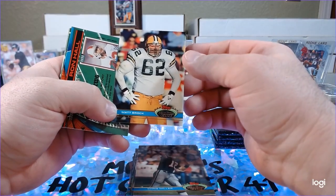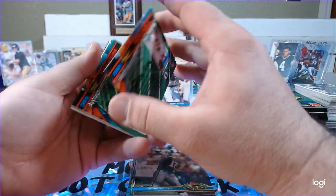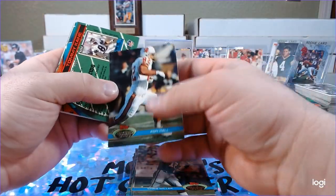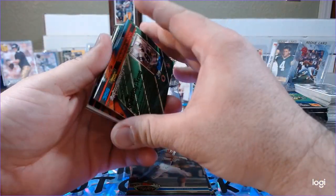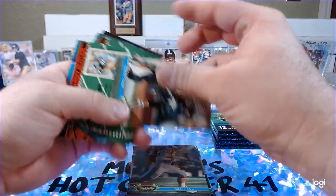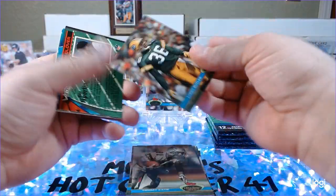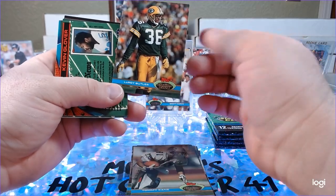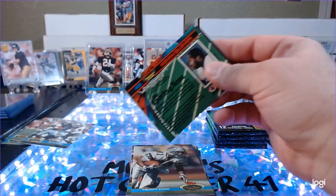My Packers weren't too good back then, so it kind of gave me something to root for. I liked the Falcons back then. Ron Hall, Tommy Kane, Leroy Butler. Big time underrated safety.